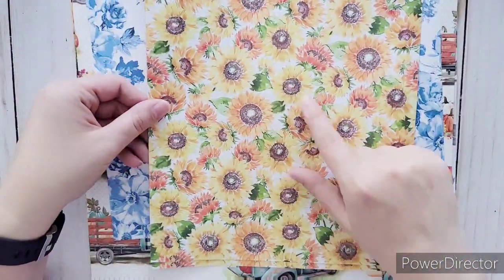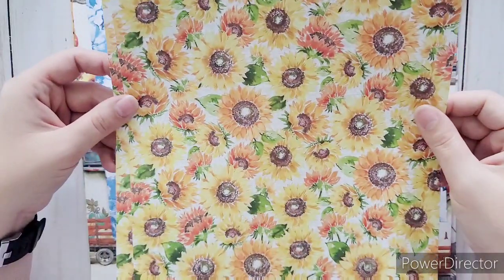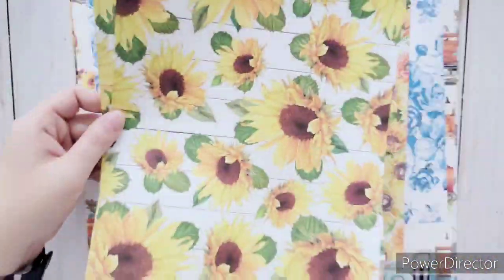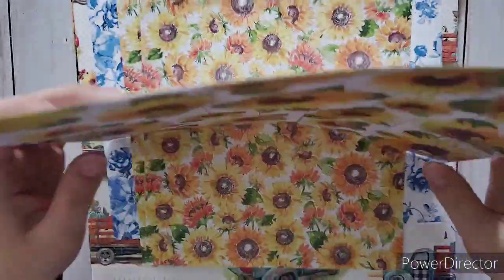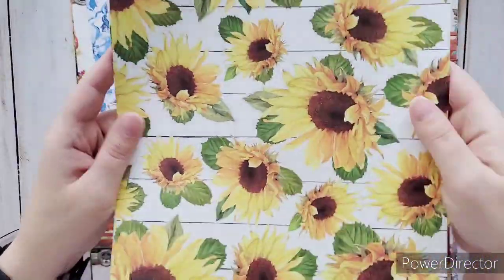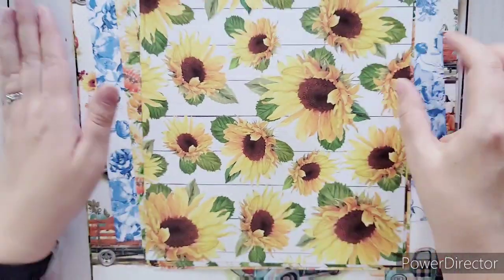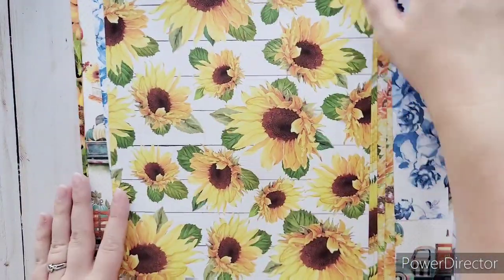And they were a little bit more orange. I like the yellow ones more, but I got two sheets of that. And then I found this one, which was perfect. I absolutely love this one because they're on white wood grain and I can fussy cut them out too. So that is perfect for the sunflower journal that I want to do.